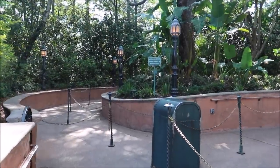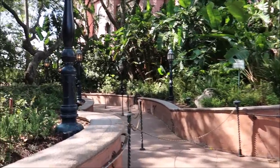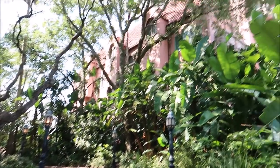This is obviously a very good start right here. Wow. Did we luck out today or what? Usually there's always a queue all the way back there, and that's kind of cool to see a crowd in the queue of the Tower of Terror. This is really good.